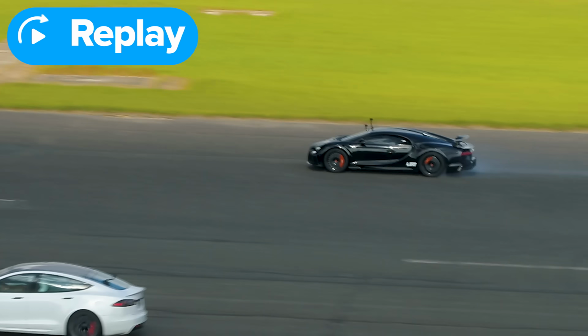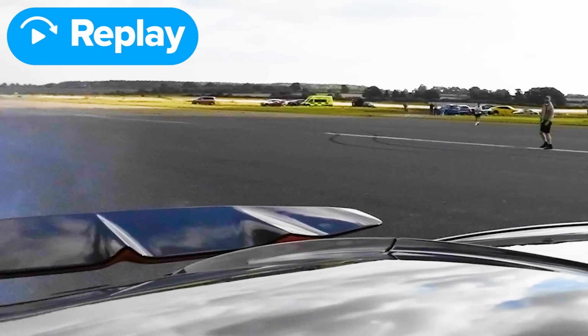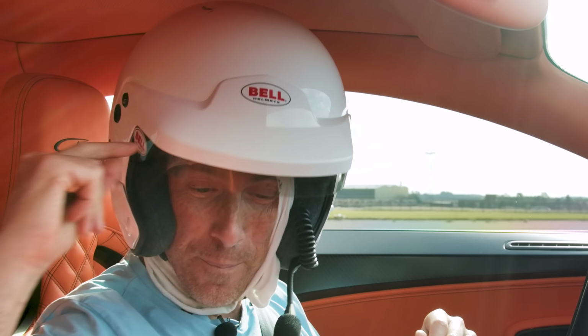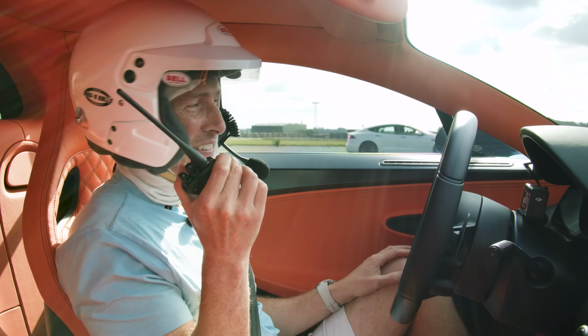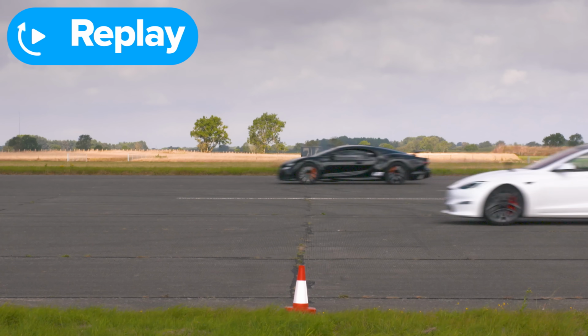It was just going sideways off the line, just like that. And I just kept my toe in, kept the wheel straight, it sorted itself out, it caught the Tesla up and it came past, boom! Hey Jan, I bet you thought you had me there, didn't you? Mate, that's so fast. And I thought, where is he? And you got me right at the end.